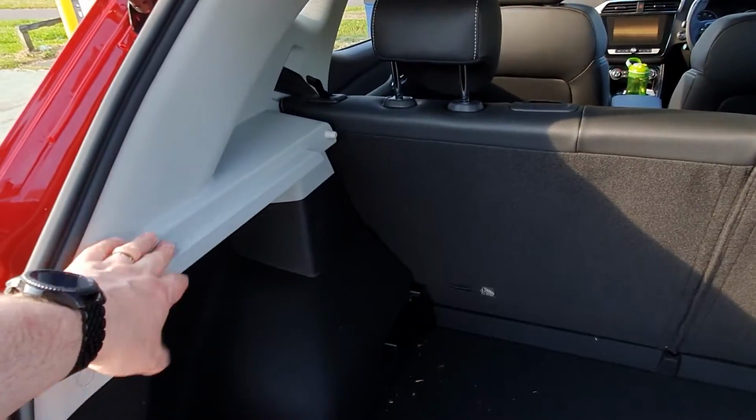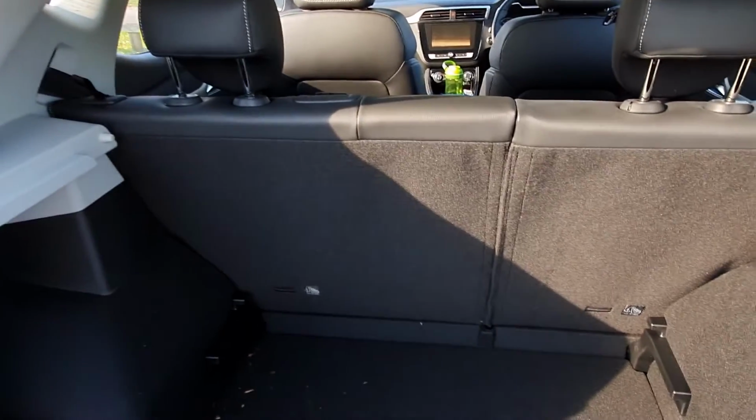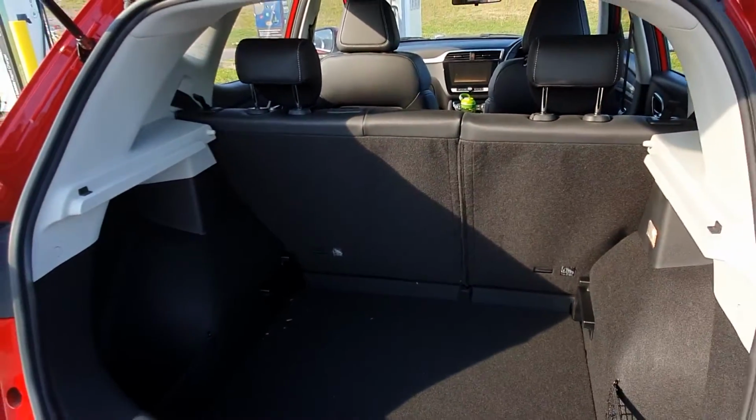I've just got rid of the cover and shoved it in, because dogs in and out don't really need that.